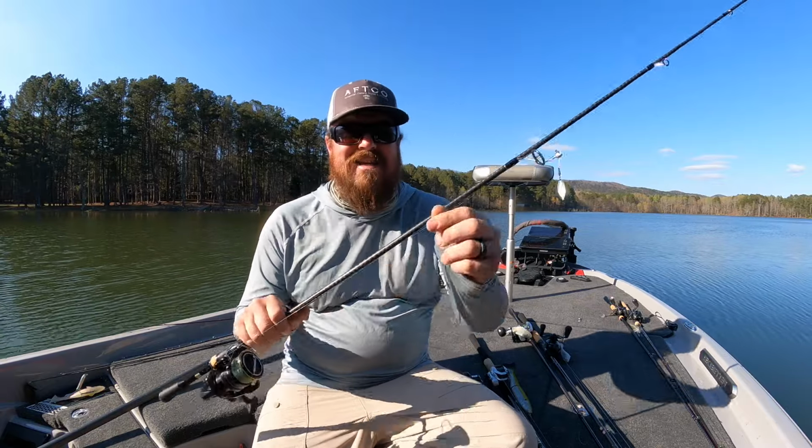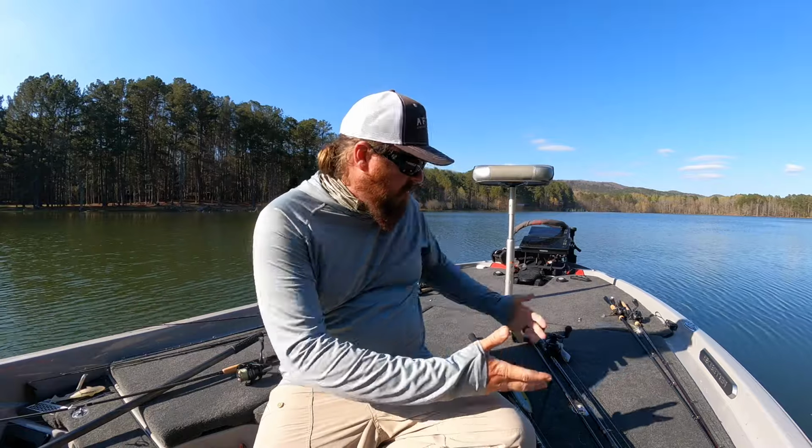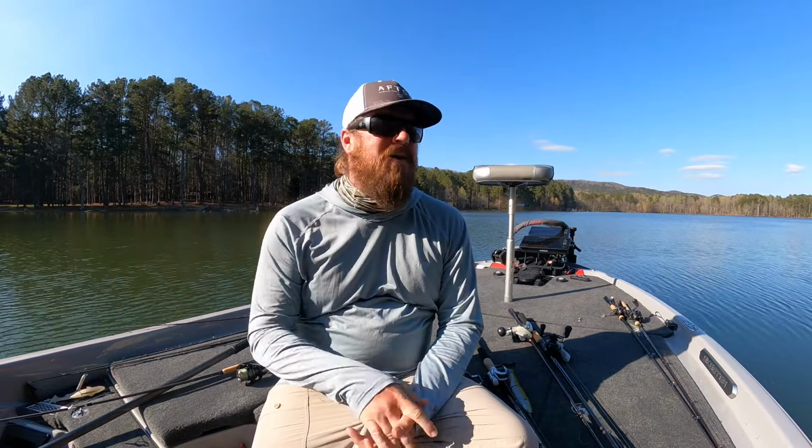I had to tie a leader on it, tie 6 pound on it, dig out an underspin, set it all up. Took 2 casts to catch that great big fish. In the middle of a big swim bait bite, sometimes you gotta follow that instinct, right? The spot was too good. I didn't get a big swim bait bite there, and I thought, no, that's a big fish spot. Let's take the time to do this right.